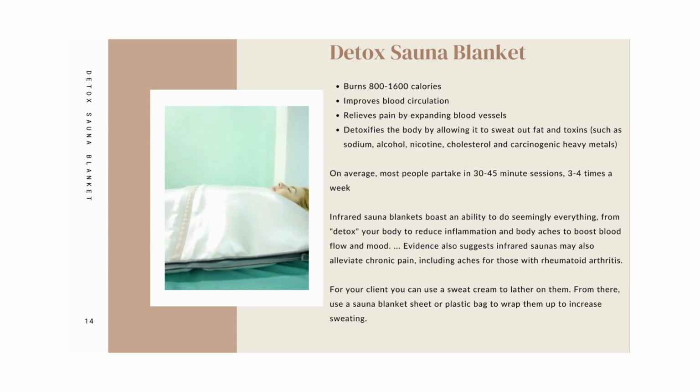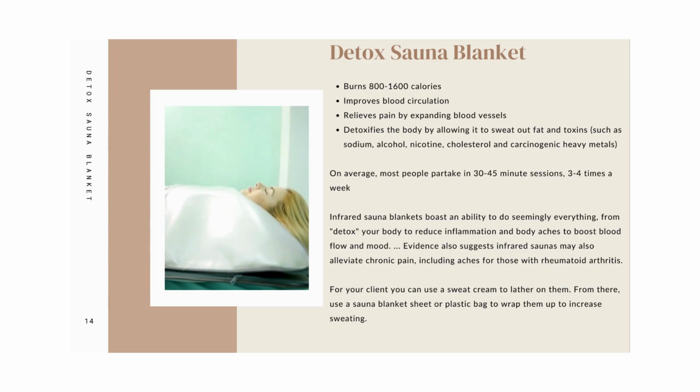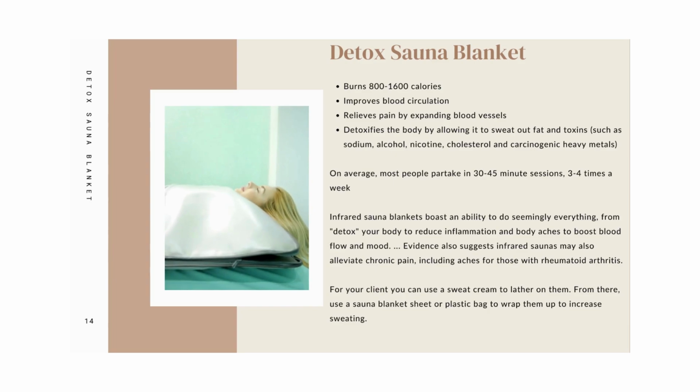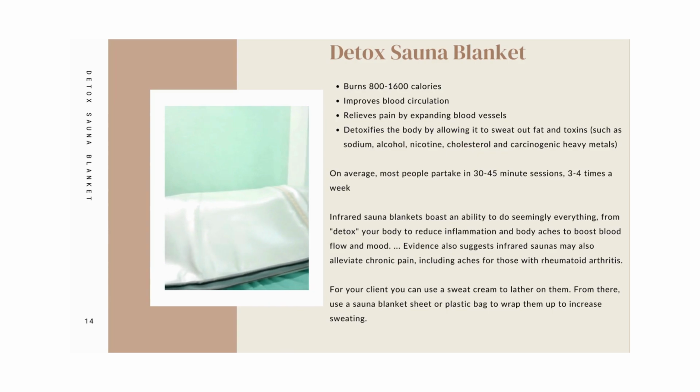It detoxifies the body by allowing it to sweat out all that fat and toxins. So that sodium, alcohol, nicotine, the cholesterol, all the heavy metals you have in your system, it eliminates all that through sweat and detoxes it out of your body. On average, most people partake in 30 to 45-minute sessions. You can do it 3 to 4 times a week.